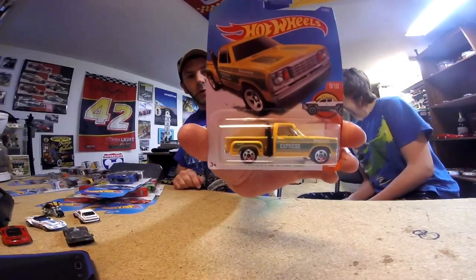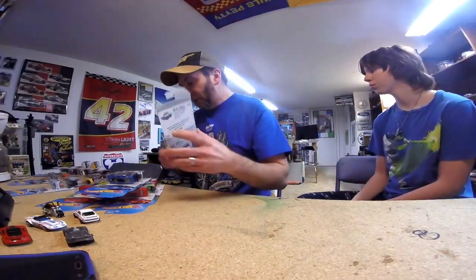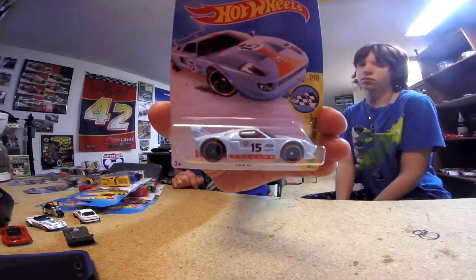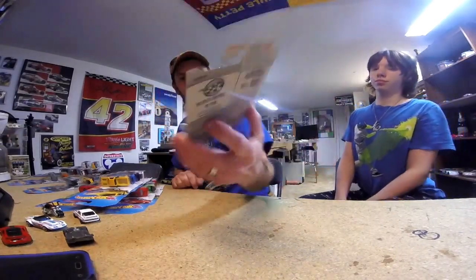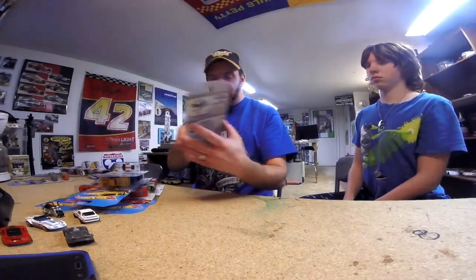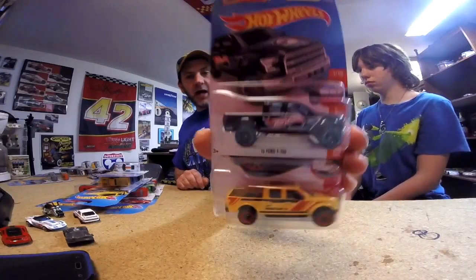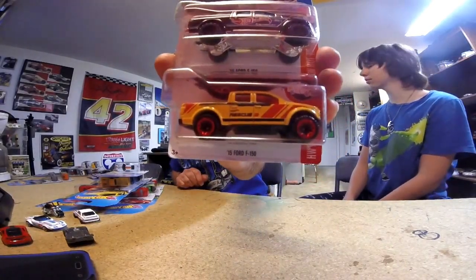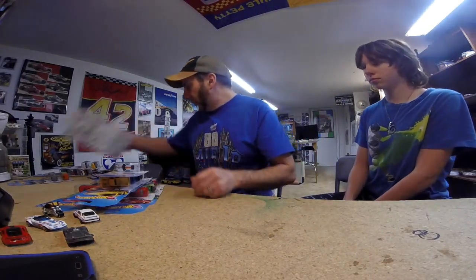Of course, the yellow Express truck. I love this car. I love any Gulf colored cars with the Gulf livery on them. The Ford GT, really cool. And then I've got two different versions of the Ford F-150, the Hot Wheels and the Rescue truck. So those are our 2016s.